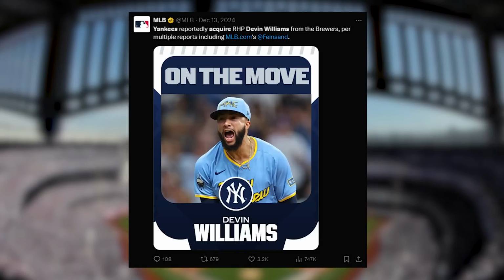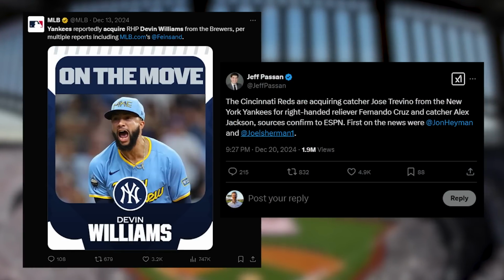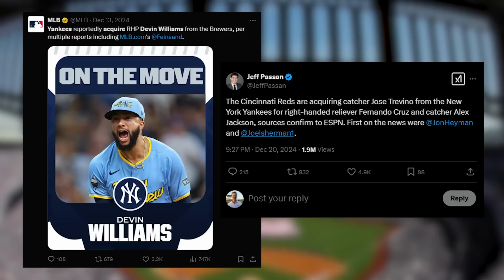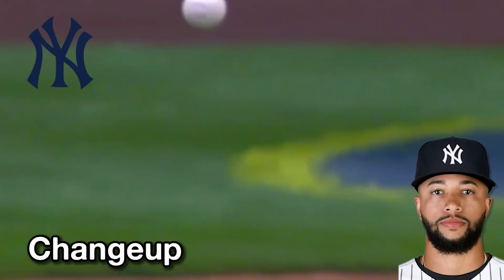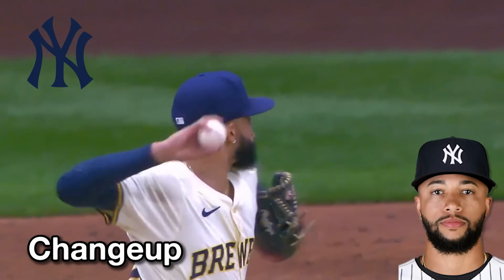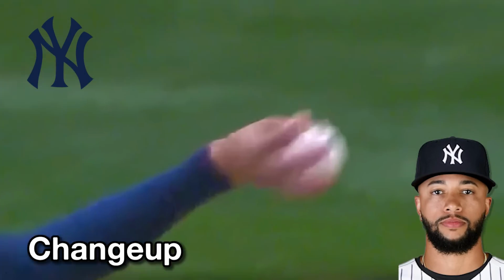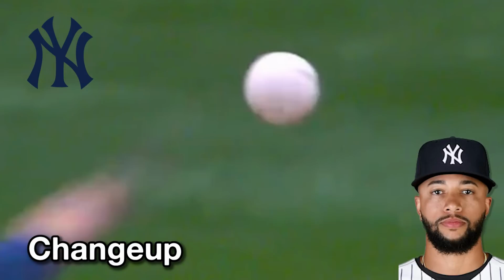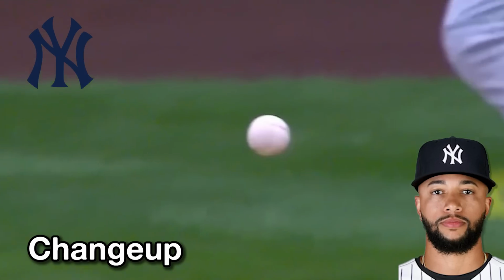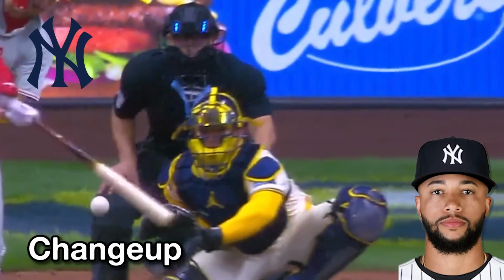The Yankees' approach to polishing off their bullpen was different. They made 2 trades, first acquiring Devin Williams from the Brewers for Nestor Cortes, and then acquiring Fernando Cruz from the Reds for framing god Jose Trevino. Williams, as we know, throws a really wacky changeup. It's basically a left-handed slider from a right-handed pitcher, which I totally get makes no sense, but because of how he clips the top of the ball at release and the force at which he does so, the spin rate of the pitch is an outlier among basically all changeups. It's one of the true unicorn pitches in MLB.